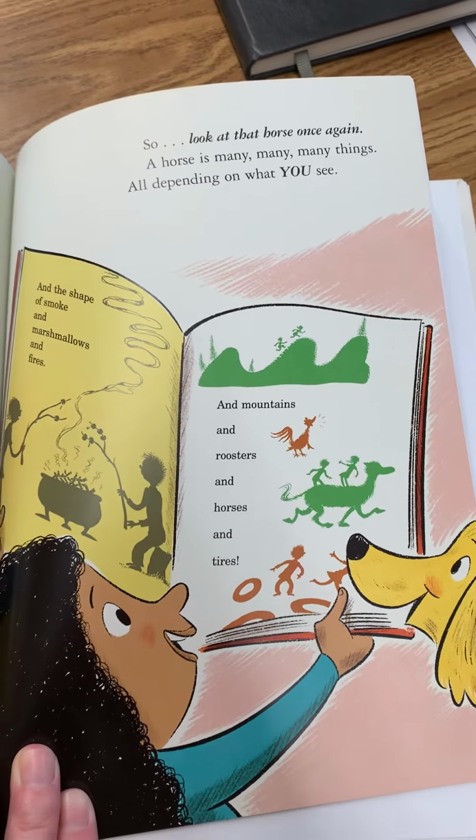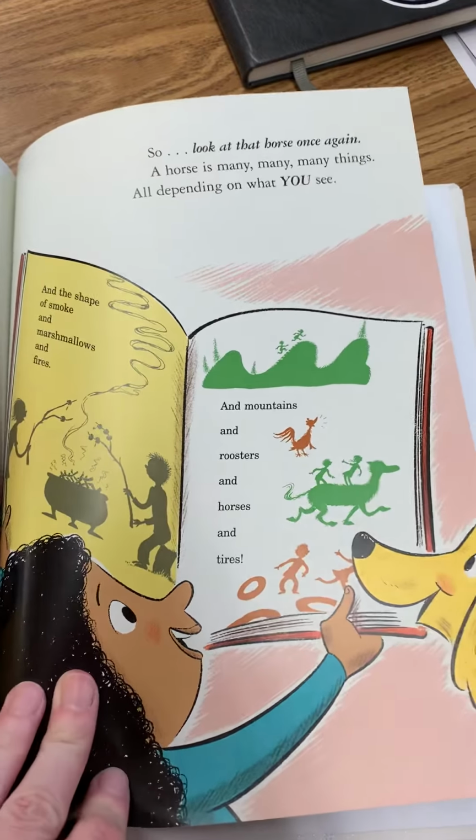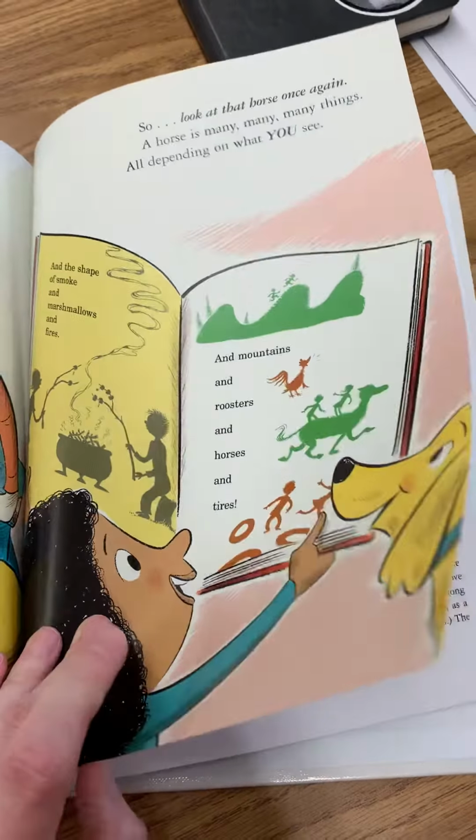So look at that horse once again. A horse is many, many, many things, all depending on what you see.